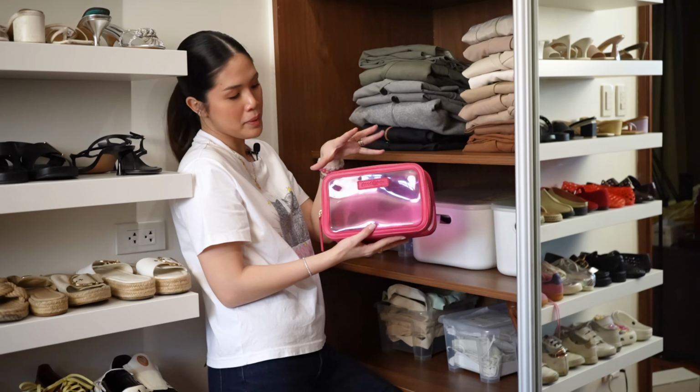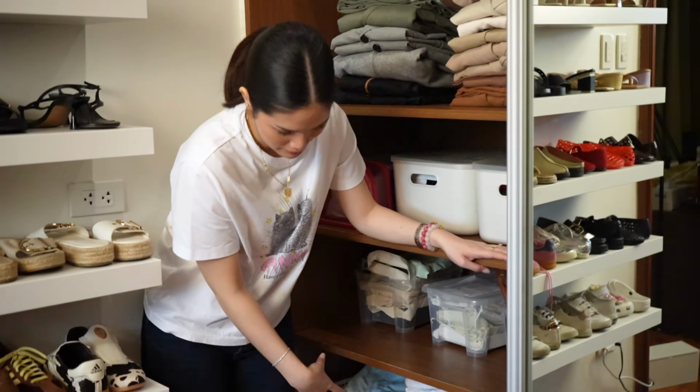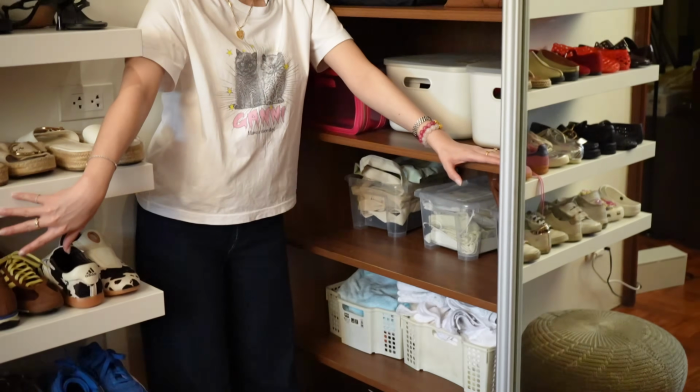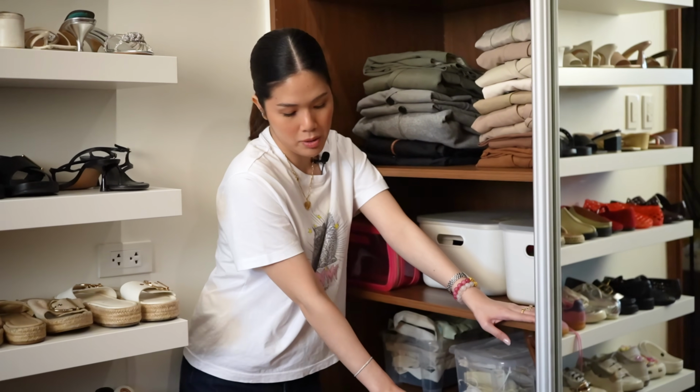I'll put my perfume and my makeup and my snacks here. In the middle here, I have towels. You don't really have to go through that. It's not the most organized. And then at the bottom, we have shoes na do not fit my shoe shelf anymore. So these are my not frequently reached for anymore na shoes.